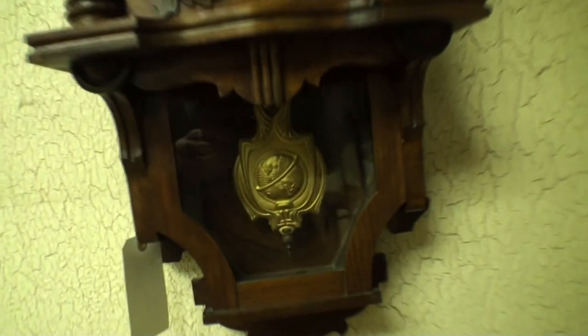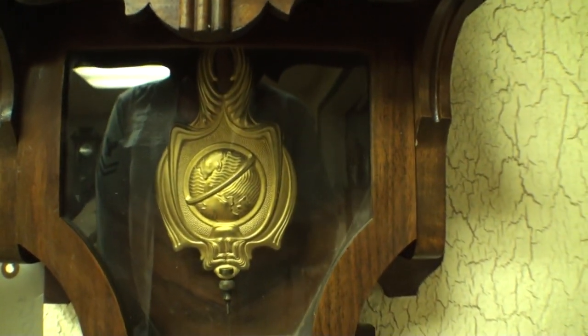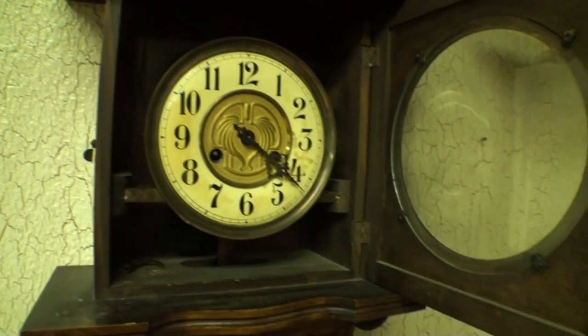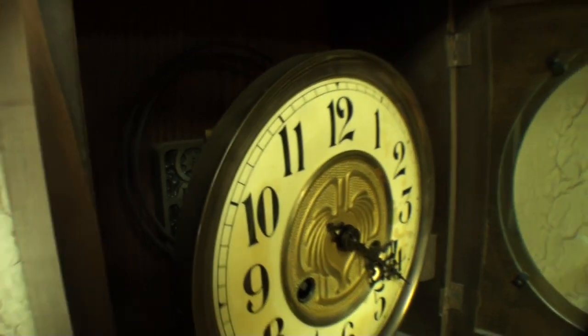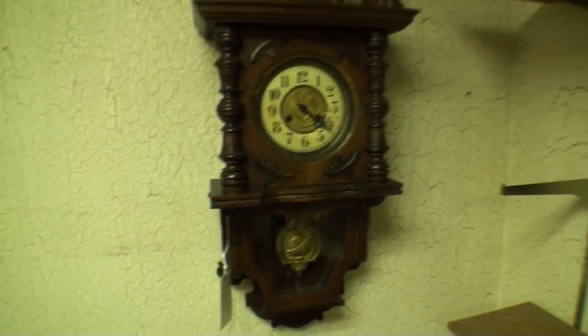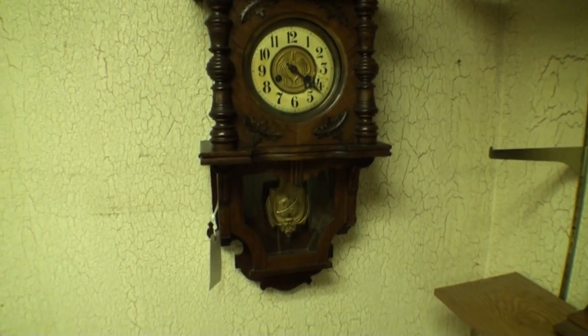Now, I want everybody to look at the structure on this. Look at the intricate structure on the pendulum, and look at the beautiful color. This is walnut, possibly solid walnut, or veneer walnut. It's just beautiful wood, and I don't want to take the clock out, but we can kind of get a gander. So the Johann clocks were really popular, and I would say this is probably from the early 20s. I'd say this is an early 1920s clock.